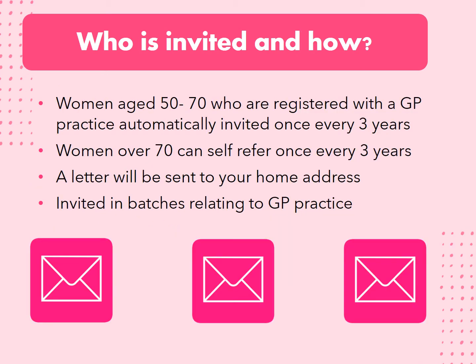So who is invited and how do we invite you? The programme is currently open to ladies aged 50 to 70 who are registered with a GP practice, and we will automatically invite you once every 3 years. Now, the letter won't come in the door smack bang on your 50th birthday. We can invite you anywhere from your 49th to your 53rd birthday, and that just depends on when we're screening your GP practice. Okay, so if you're over 50 and haven't been called, don't worry just yet, we will get to you, okay? If you are concerned, you can contact us and find out when we're screening your GP practice.